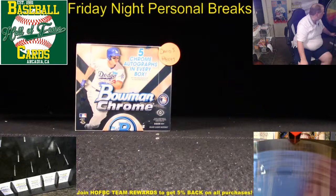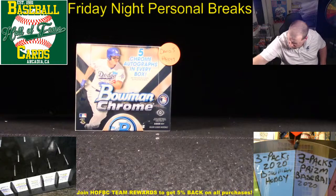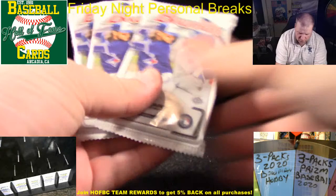We're doing three packs of Bowman Hobby. There it is. 1, 2, 3 right there. Good luck, Tim.